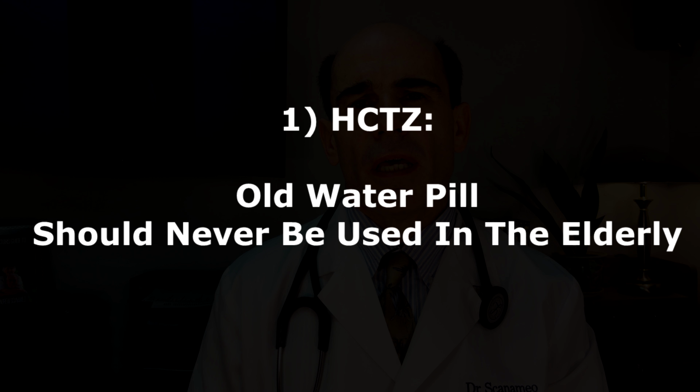The first class of medication is the water pill HCTZ. HCTZ depletes the salt levels in the body. It is used to treat lower extremity swelling or leg swelling. This is not indicated and should not ever be used in older people.